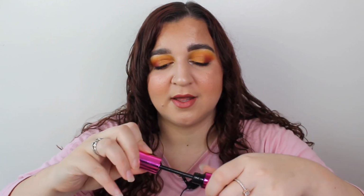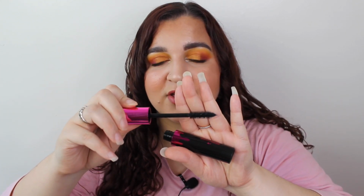First off, let's talk about this bad boy. This mascara, I really like it. It really did work. It claims to volumize, and I feel like it did volumize more than it lengthened, so it stayed true to what it was saying that it could do. I love it. I love the packaging. I love the formula. I love the brush. The brush is so nice. It's really bristly, kind of plasticky, but it worked really well.